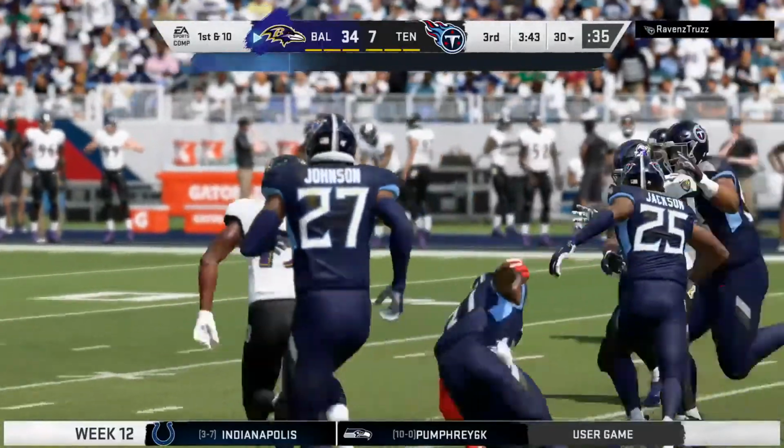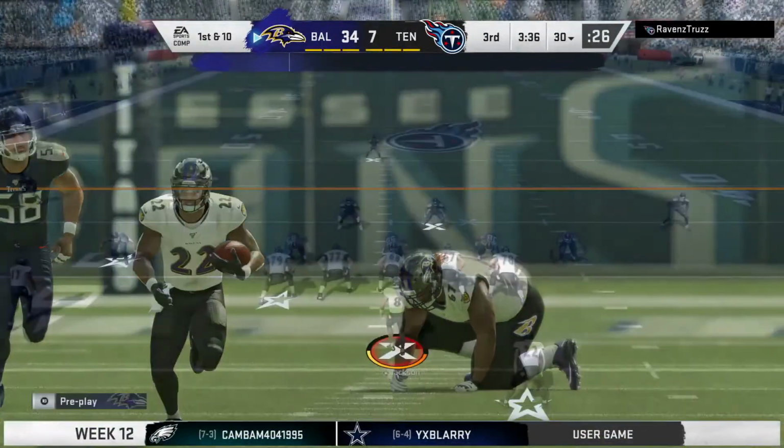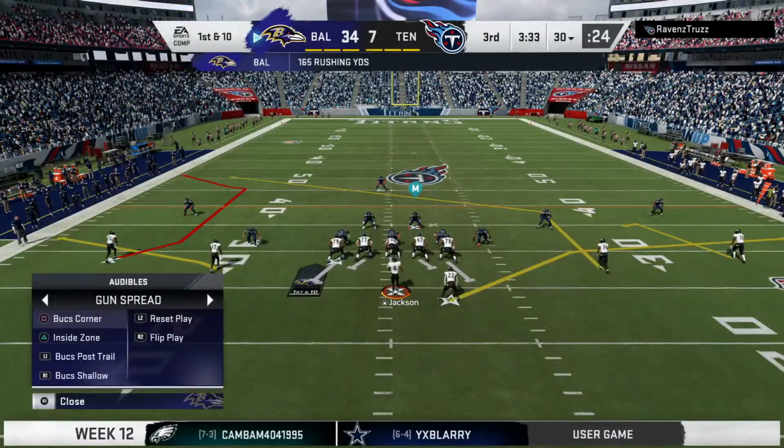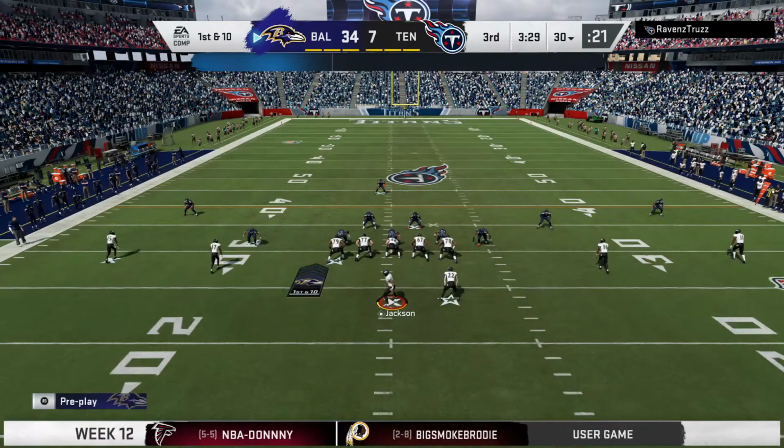Now, this is an example of breaking down a defense, because on a lot of these runs he's getting past the point of attack, and guess what he's doing? Forcing the secondary guys to have to make a lot of tackles. So 1st and 10 now from the 30.